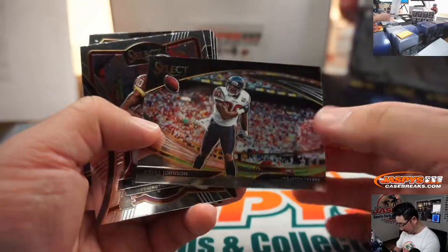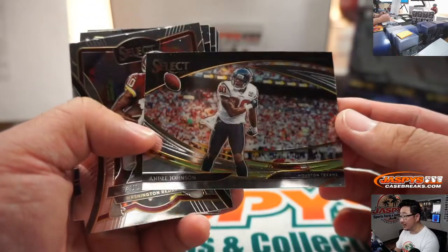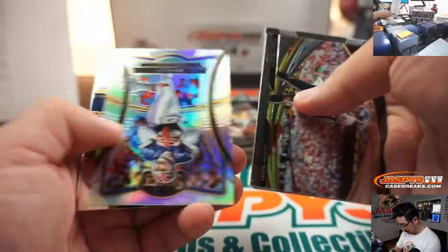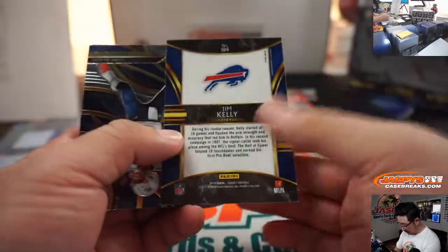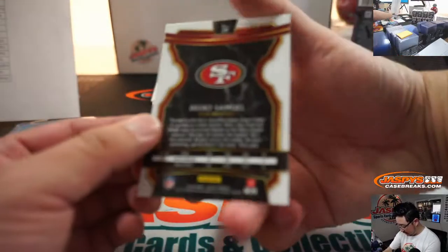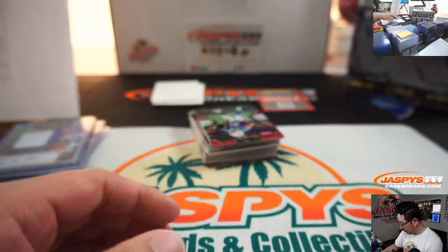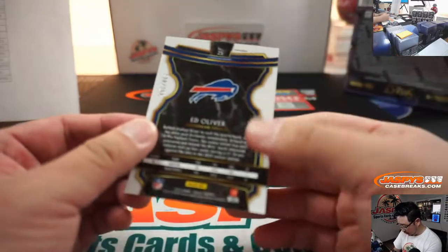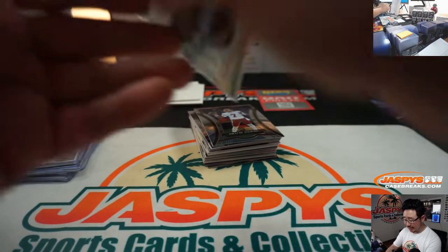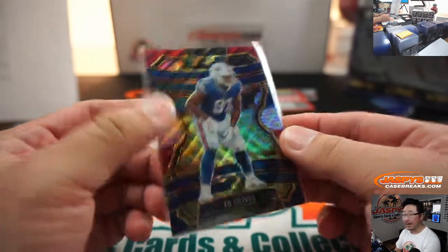I like the photography and these snapshots as well. These look pretty sharp. Jim Kelly. There's Tom Brady. Deebo Samuel. And Ed Oliver, 138 out of 199 for the Bills. That's going to go to Diane. Last spot, Mojo.